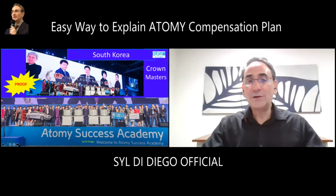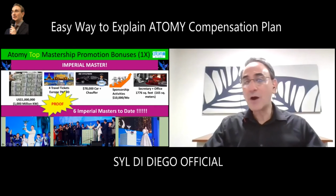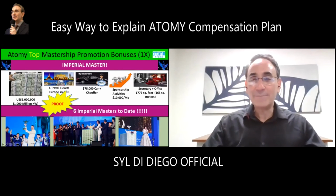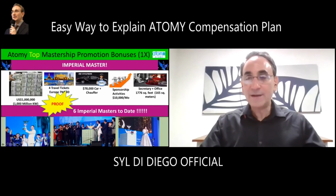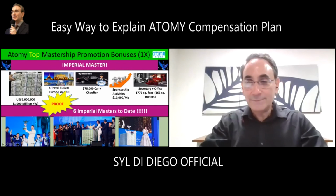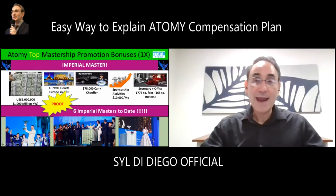Guess what? In Korea, there's lots of Crown Masters, and there's even 6 Imperial Masters where they received $1 million cash, one time, more travel tickets, a car and a chauffeur, a bigger expense account of $10,000 a month, and a secretary in an office. These are additional things. And I don't know anybody in my life, except maybe one hedge fund manager, who ever made a $1 million bonus. Do you guys know anybody who ever made a $1 million bonus? Raise your hand if you did. My hand's held down. I don't know anybody who made a $1 million bonus. But that's reality, and this happened already, 6 of them already in Atomy.